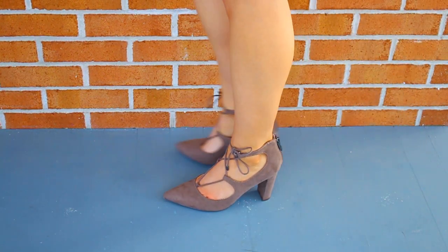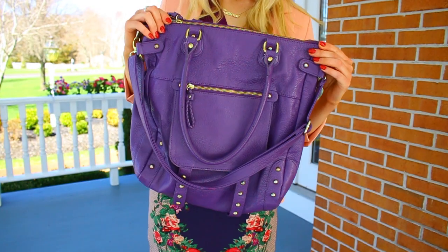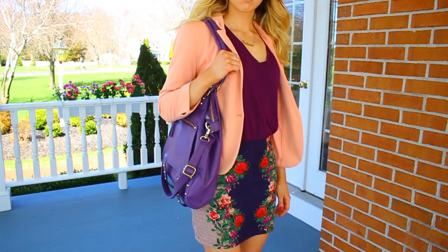And then the shoes that I have on are from DSW. They're surprisingly comfortable, and I think it's because they have the thicker heel. And then I just have this purple bag that I got from TJ Maxx, and it's the brand Steve Madden.